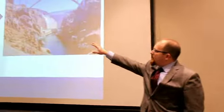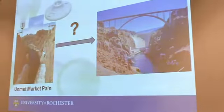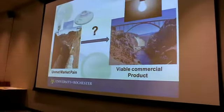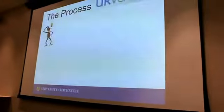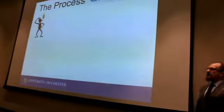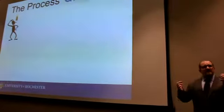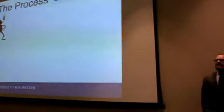So how are we going to do this? What's the process? On one side we have the unmet market pain. We can see it, and we have an innovation on our side. But how are we actually going to move forward to have that viable commercial product eventually hit the market? Well, it's a process that we like to call benchtop to bedside. And it always starts in the same spot, with the inventor. Inventor has an idea. Might be just a small inkling of something that could be done, but it's something that intrigues them.